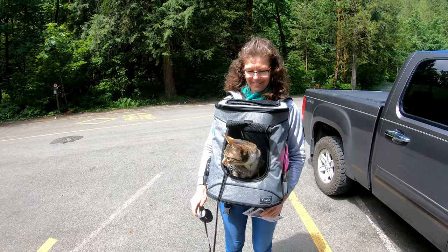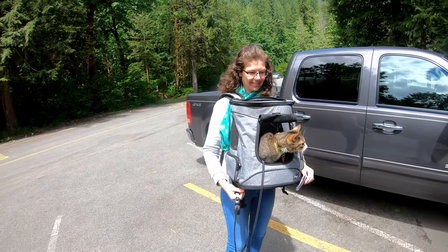Hey guys, today we are checking out one of Hope's most popular attractions, the Coquihalla Canyon Provincial Park, which is home to the Othello Tunnels. It has been closed since we moved here, and so it's finally reopened, and we invite you to come along with us. Let's go.